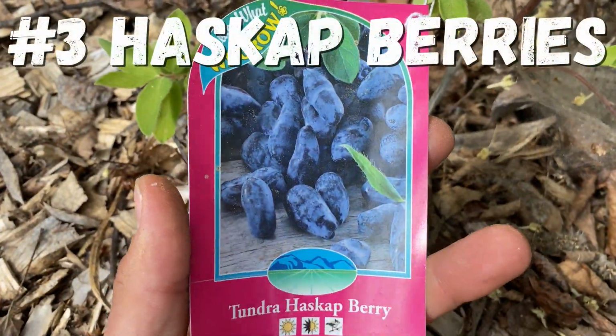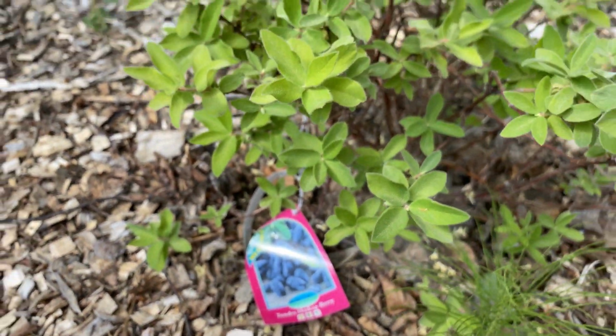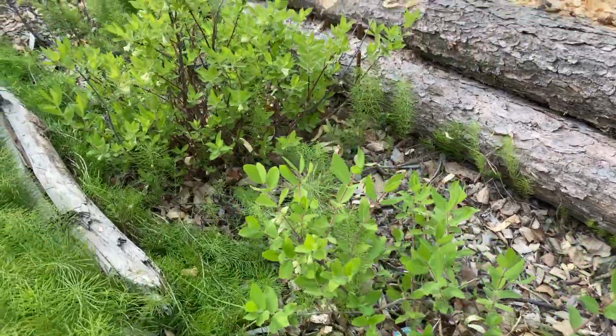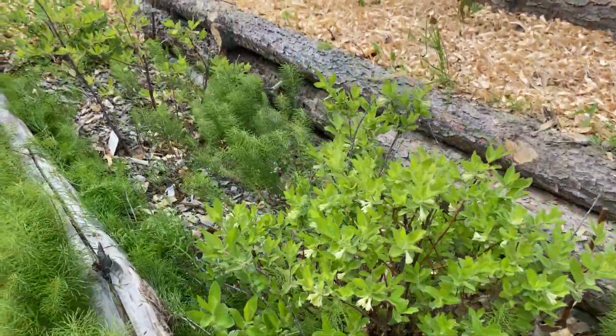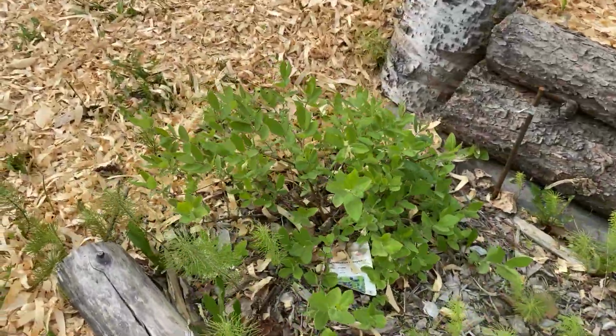Next up on the list are Haskap berries, also known as honeyberries. An extremely hardy plant down to even Zone 2, this berry can be eaten fresh, but is often used in jams or jellies because of its tartness.